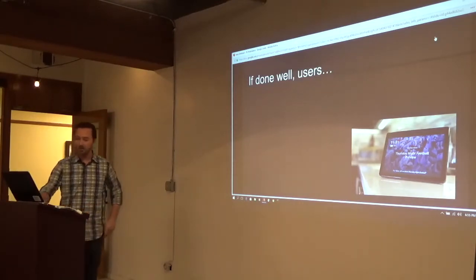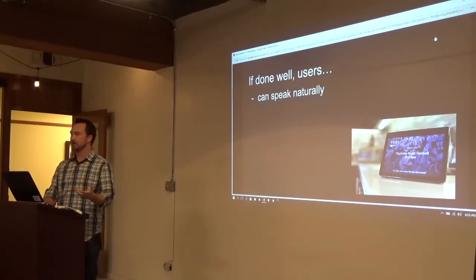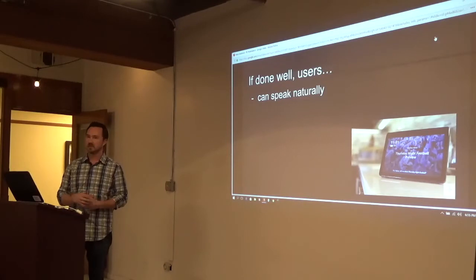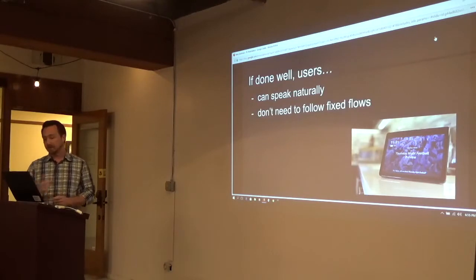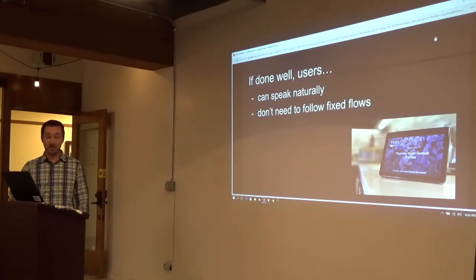Okay, so if done well, a good voice user interface will allow your users to speak naturally, right? This means they don't have to memorize specific commands or specific paths through a skill to get what they want done. They don't need to follow fixed flows. If you think of the old phone trees where you'd call up customer service and it would ask you a number of questions, that's what we try to avoid with voice user interfaces. We're trying to keep things very flat. We're trying to keep the ability for you as a user to follow non-linear dialogues anywhere you go, right? And it's easy to screw that up, but in general, the tools are there to not screw it up.